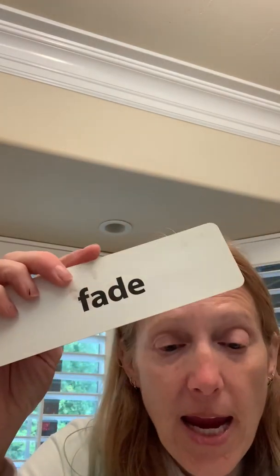Our first word today is fade. If you have a really cool boy's short haircut where it looks like when it's longer and getting shorter, that's sometimes called a fade. Fade means grow lighter and lighter or slowly disappear. If you hear a sound, you know the bell I hold and I clang it? The sound fades and gets lighter and lighter and lighter until you can barely hear it anymore.